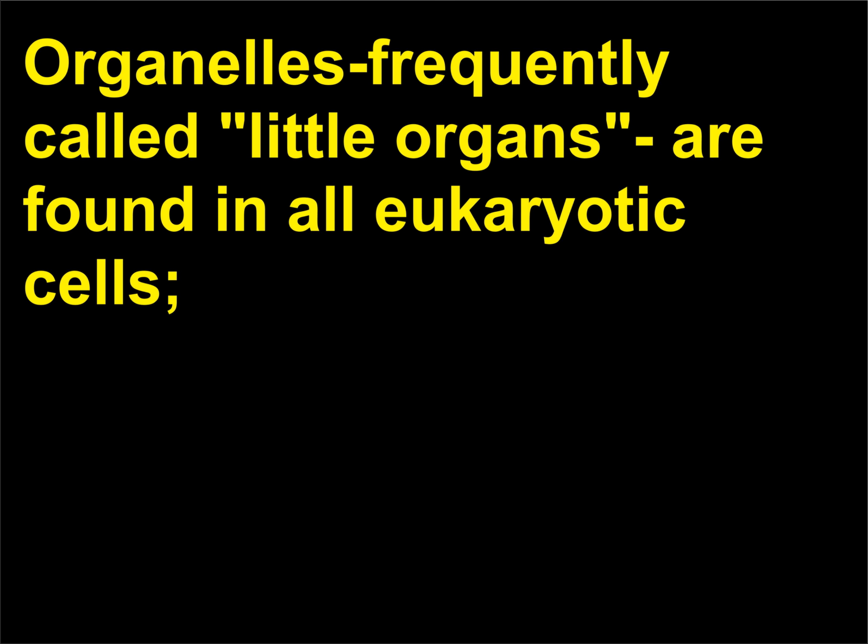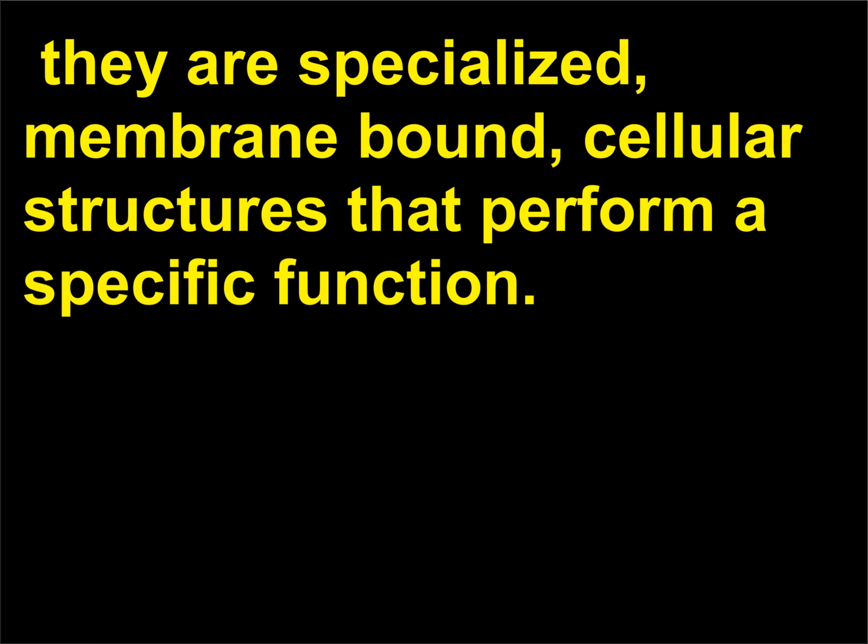Organelles, frequently called little organs, are found in all eukaryotic cells. They are specialized, membrane-bound, cellular structures that perform a specific function.